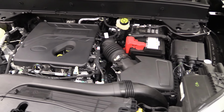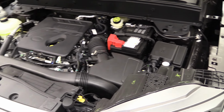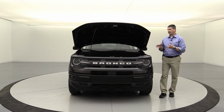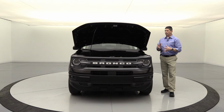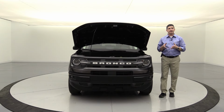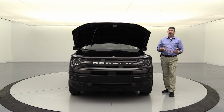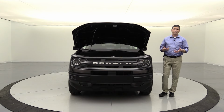Does give you 181 horsepower, 190 pound-feet of torque, and is also geared with the 8-speed automatic transmission like we see with the Ford Escape. So good pairing there. Does perform real well. It is a 3-cylinder with a cylinder deactivation. So in situations where you don't need it, it's going to deactivate it, help you get that better fuel economy.